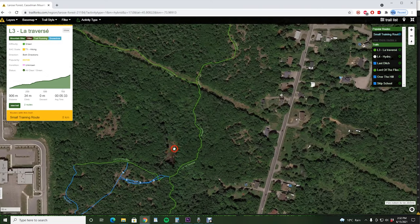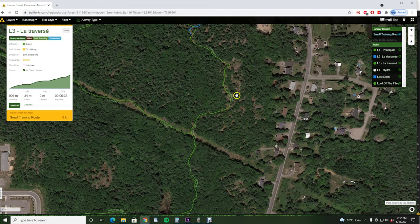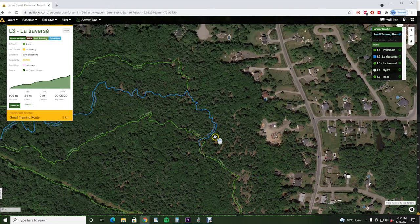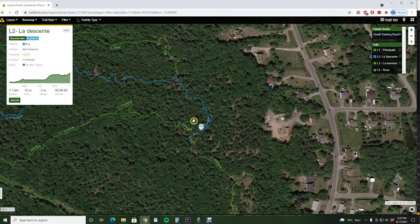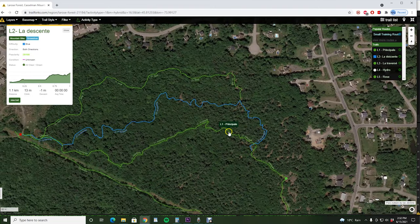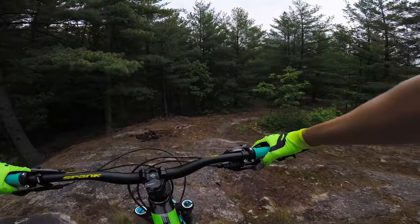So I didn't get any video of doing L3 in reverse. I just stopped at a few spots to get a few clips here and there, but later on we're gonna take a look at L2 as well, which wasn't really anything too special. I mean, you're probably better off taking just one of these trails back down. The bottom of L2 is kind of not really clean, and I couldn't really tell where to go. So yeah, let's go check that out.